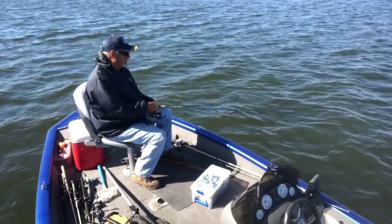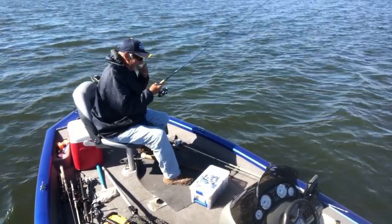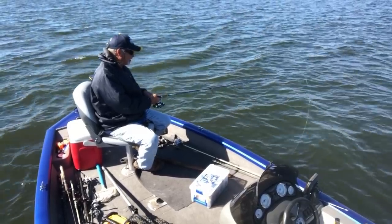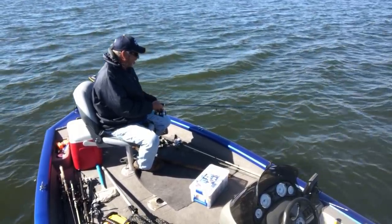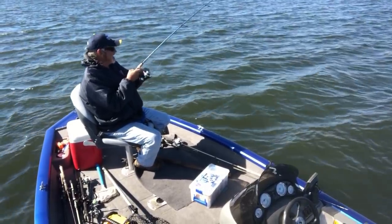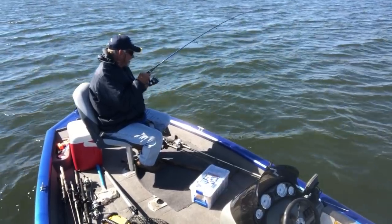I just caught two at a time. And up, there was another bite. Hey, they're hitting the slider rig about every time I pull it up. I don't catch them every time, I miss a lot of them, but about every time I reel it up, one takes it. There he is, just reeling it up. It's the only way I can catch them, it looks like, today.